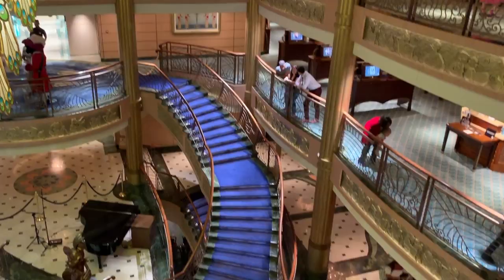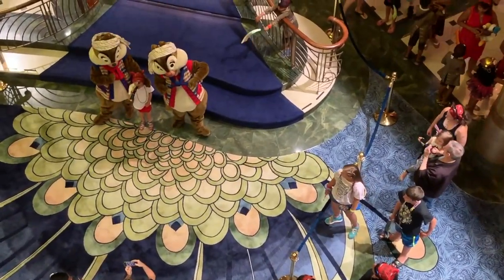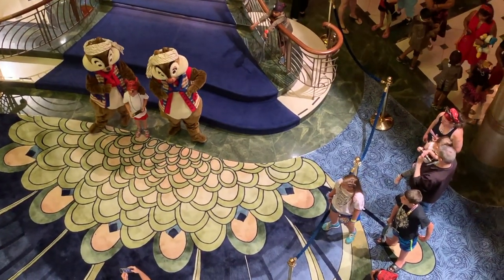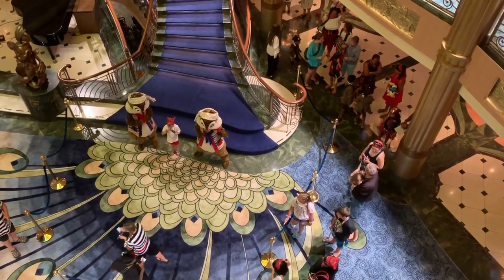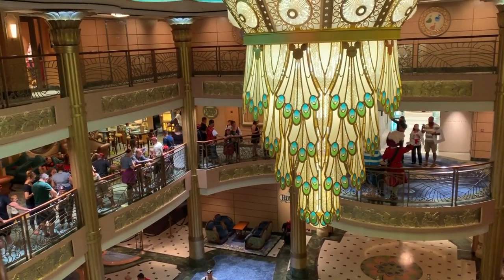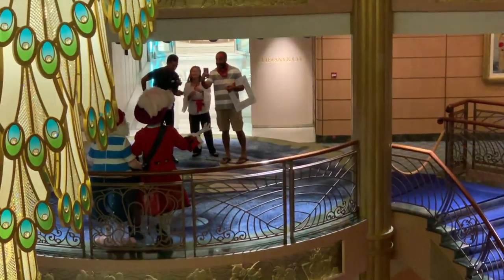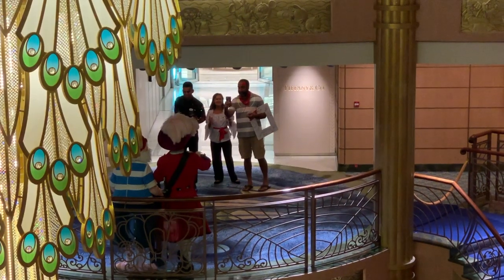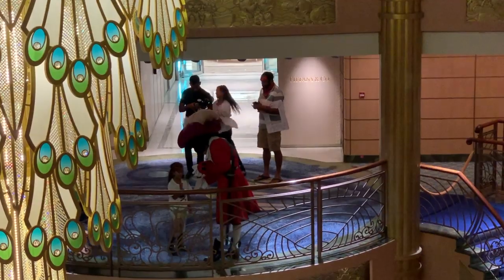So we're here just hanging out. And as you can see, we've got some chipmunks down there meeting and greeting in their pirate wear. And then over here, you can see there's a long line for Captain Hook and Mr. Smee. They're meeting right behind the chandelier, if you can see them. So, a lot of fun character opportunities on Pirate Night.